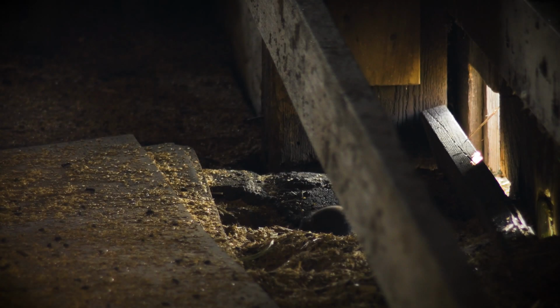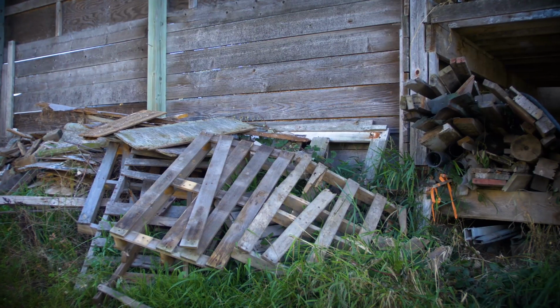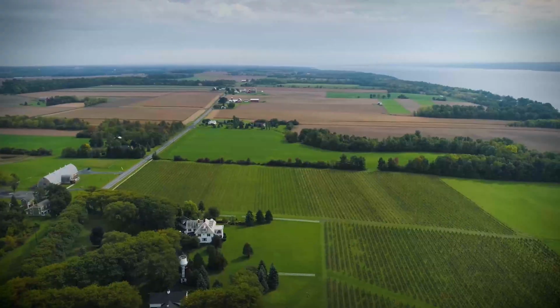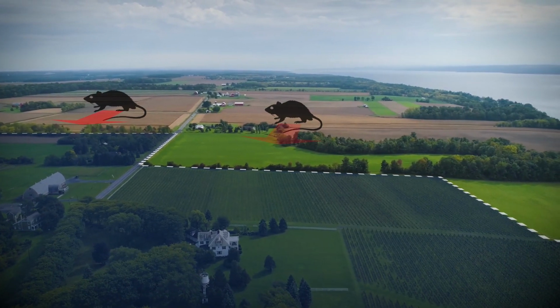If there is no decline in rat activity within 35 days or bait is still being consumed, reassess the situation. Ensure that preventive measures have been fully implemented. Discuss preventative measures with neighbors to coordinate efforts for better success.